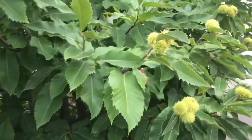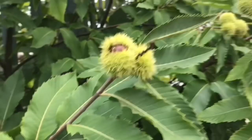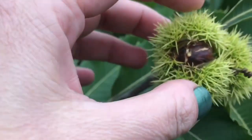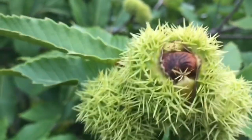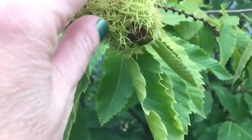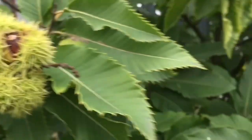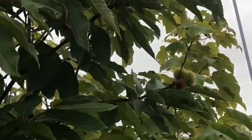However, this beauty is on an industrial estate, so I won't be eating these ones. We have already processed the other ones. We added it instead of pine nuts in pesto, and we roasted some. We made a nut butter. The ones on this tree, I filmed this back in the beginning of September and they weren't quite ready yet. They were still very green.